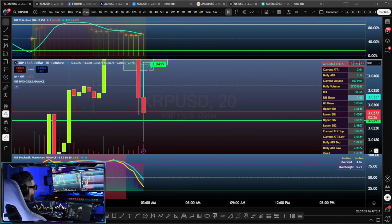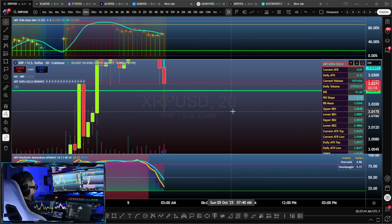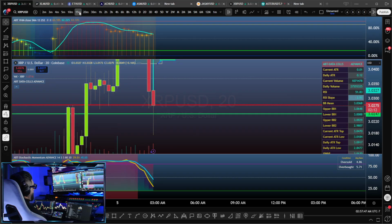The downside already may have happened. So your current ATR low is 0.01, putting you down to 301.84, and it looks like we dropped down here to 301.75. Yeah, that's fair enough. This downside is just about done.